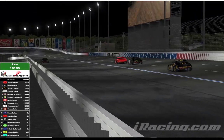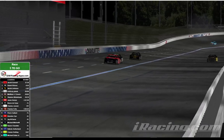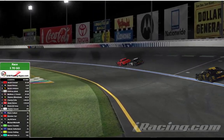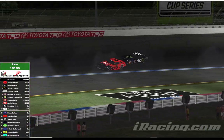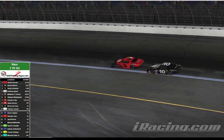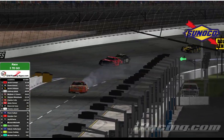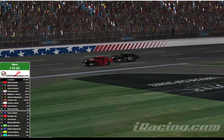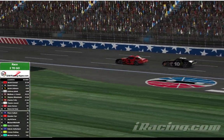Down the back straightaway is Jake Gosnell in the lead, followed by Daniel Bourne, then Jake Johnson. Into turn number 3, Gosnell leads, Bourne right on Gosnell's back bumper. Jake Johnson closing ever so slightly as they go through turn 3, out of turn number 4 onto the front straightaway. Jake Johnson has closed yet again. He's within 5 car lengths now. Jacob Gosnell with the lead. Daniel Bourne second. Jake Johnson third.